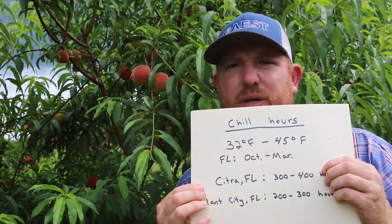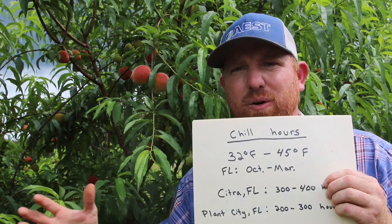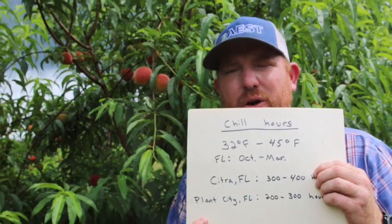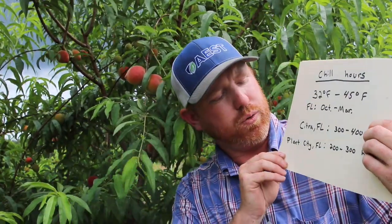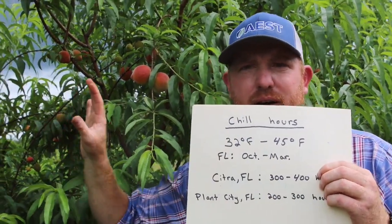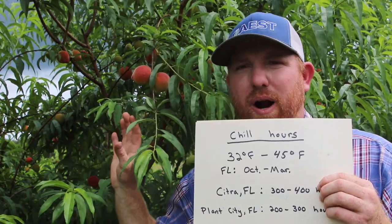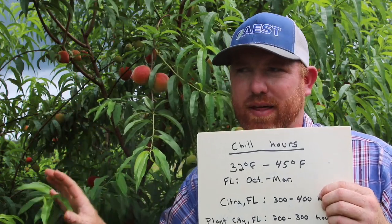Where we're at in Citra here, we get on average somewhere between 300 to 400 chill hours in a season. If you're in Plant City, you're going to get slightly less than that because you're a little further south. You might get 200 to 300 chill hours, and if you're farther south, around Miami or Homestead area, you might get 0 to 100 chill hours. So we're having to match our trees to the particular climate, and there's a lot of crops that are like that. But because we're discussing peaches today, that's what we're looking at.